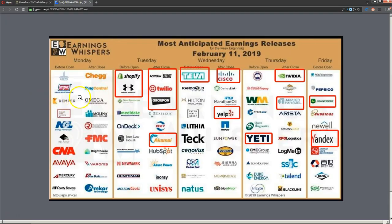Some earnings will be coming up. Earnings season is winding down a bit, but we do have some earnings. Monday, not too many big names coming out, but Tuesday before the open, we get Shopify, SHOP. Under Armour will be reporting, UA symbol there. After the bell on Tuesday, we get Twilio, Groupon will be reporting, and Activision reporting after the bell on Tuesday. Wednesday, we have Teva reporting, Hilton Worldwide, and Rand Gold will be reporting Wednesday after the bell.